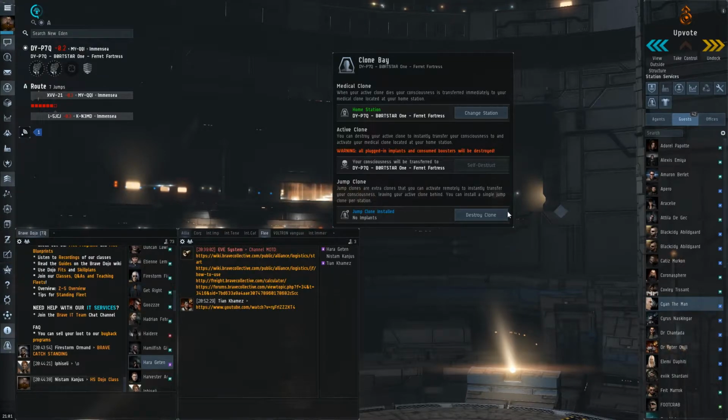So also as a little tip, to get your new character to Jita or Perimeter as fast as possible, the nearest school at character creation to Jita is when you select Caldari, then the Sever and Soldier in the character creation, and then you have 3 jumps from Jita. And you can of course skip all the tutorials and stuff, because I mean the tutorials aren't that good.